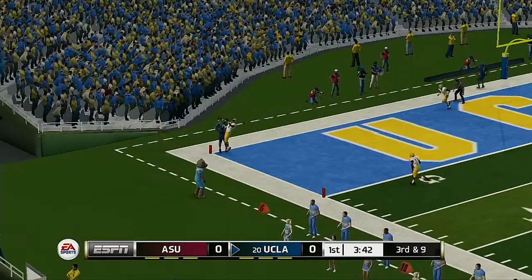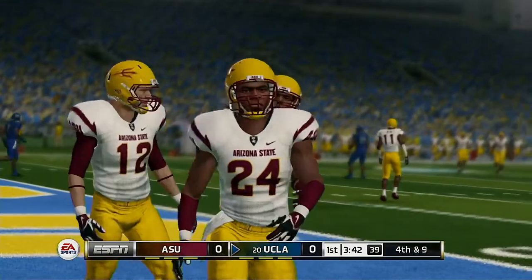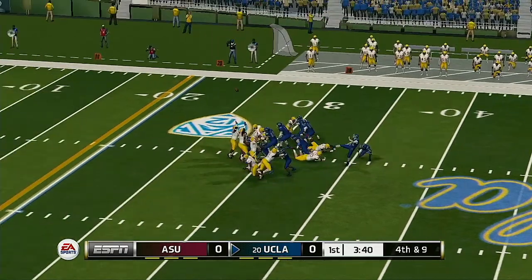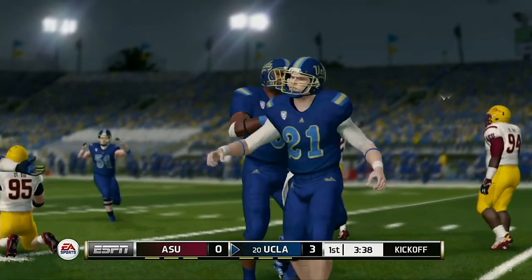Going for it all to the end zone. Hey, that's a heads-up play there by the defender. Get those hands up, and something good may just happen. UCLA is looking to go up by 3. It has the distance, and he nails the long field goal.